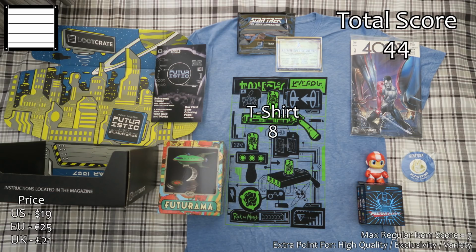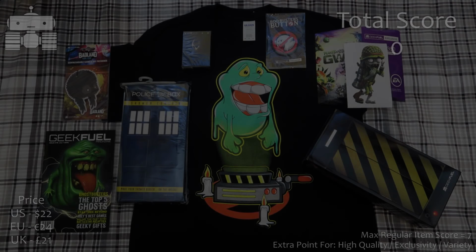And obviously the Futurama model, that was definitely worthy of a score of 9. Overall, a score of 44 for Loot Crate, which is one of the highest that we've seen from Loot Crate for quite a while, and they did a really good job this month.